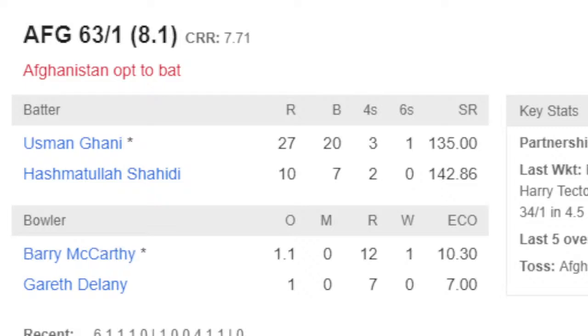Couldn't agree more, Bavy, particularly at the pace Barry McCarthy bowls. Banging away on off stump, top of off stump. There's nothing wrong with that. It's just that little bit of width at that pace. Beautiful shot there from Ghani, throwing his hands through it as it goes away for 4.